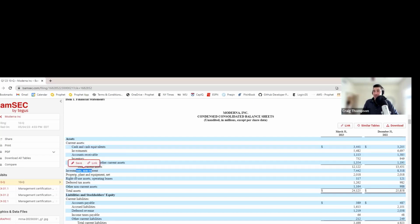And then they have all these other assets. So they have these deferred tax assets. Hey, that was what we were just talking about. So Moderna operated at a loss for a while because they were developing these mRNA vaccines, and they didn't start actually making a profit until recently. And so they've been draining this deferred tax asset account ostensibly as they've been earning money.